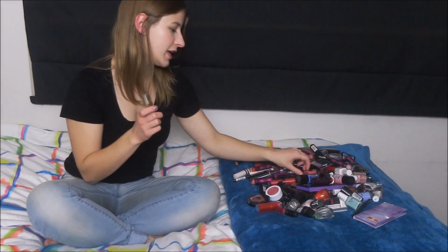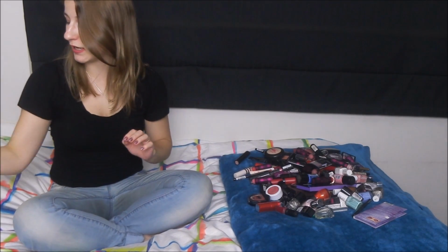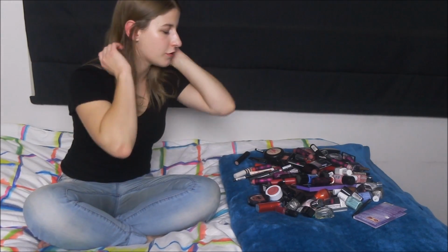Oh, I definitely want to keep my Clarins lipstick and my Clarins lip perfector. These are really nice. I can see most of my nail polishes now, so I think I might go through them. So this one I know I want to get rid of.